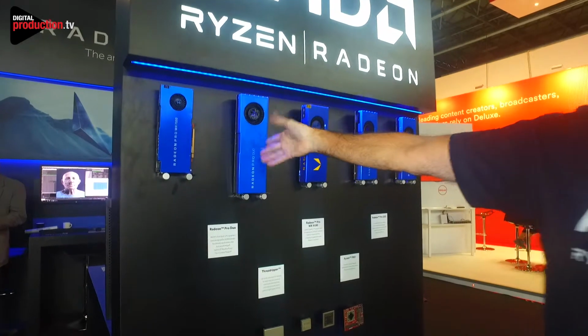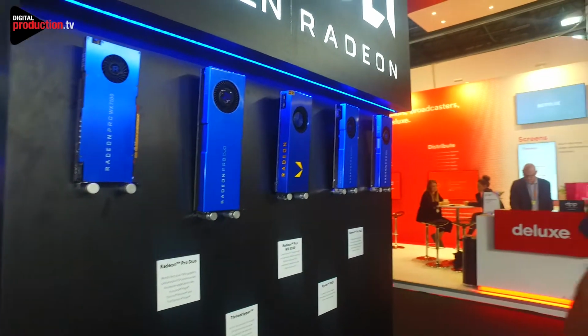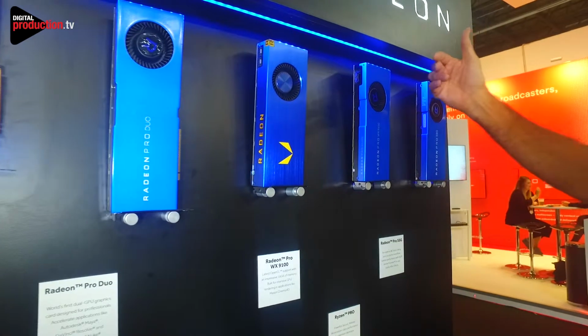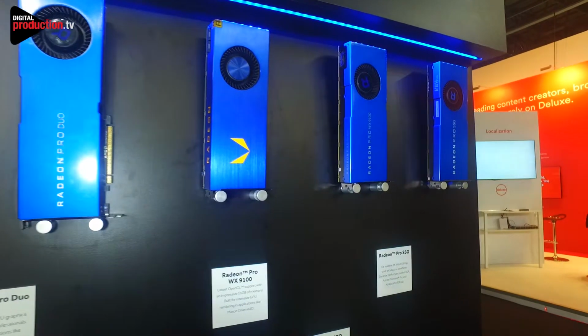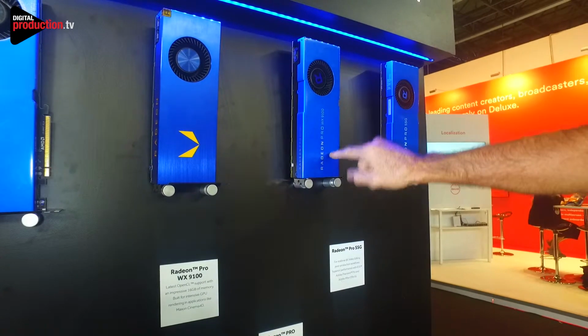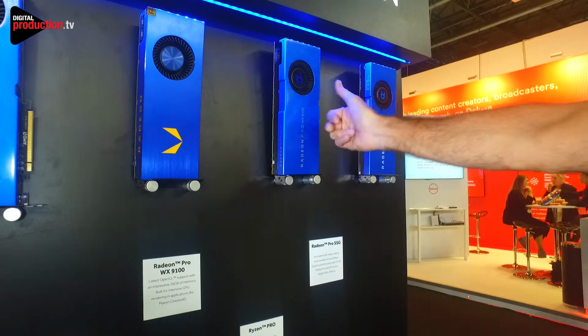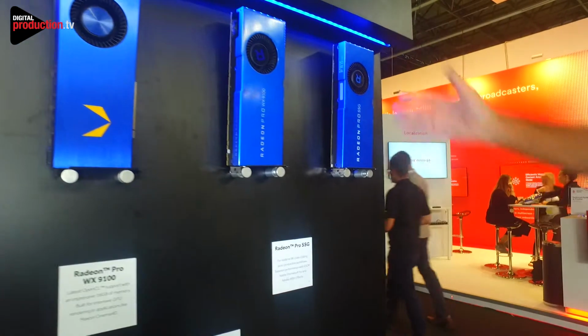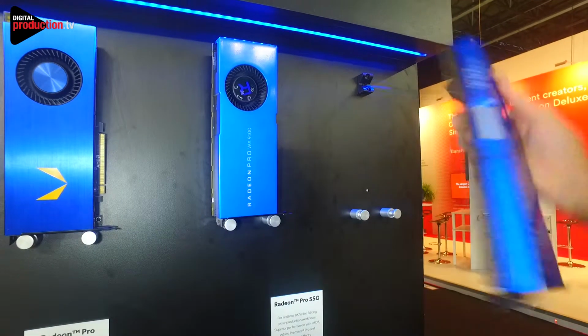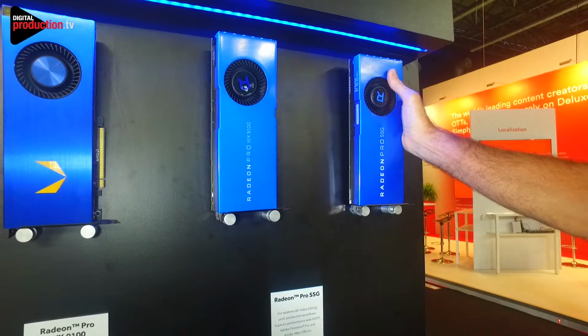So we've got the full range of GPUs from the mid-range WX 7100 to the Radeon Pro Duo, which we had over in the Next Computing box. This is our Vega Frontier Edition, which is the architecture that we just launched just ahead of SIGGRAPH. This is the WX 9100, our professional graphics workstation card, also based on Vega. And then our Radeon Pro SSG, which we just showed around the corner, which has the 2 terabytes of non-volatile memory.